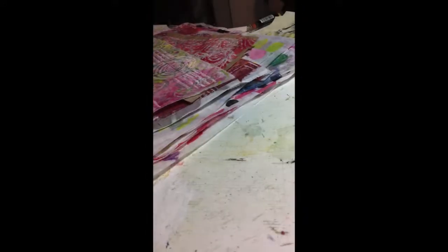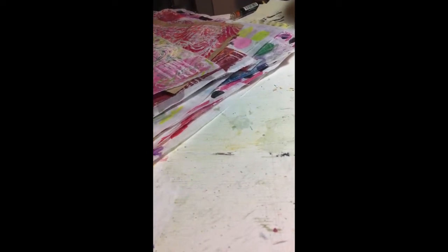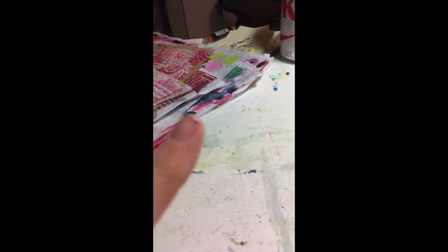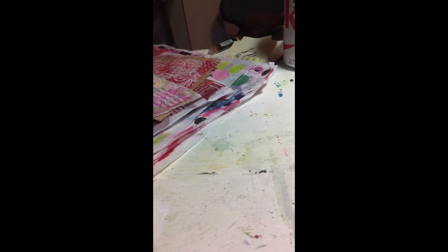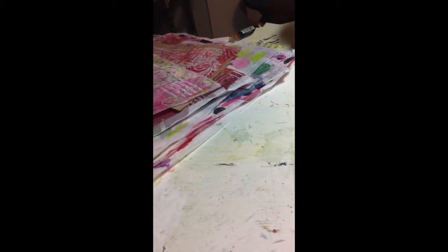Okay, I bit the bullet and I tried the nail polish marbling technique, and oh my gosh, it is a pain in the butt. Let me tell you, I didn't even try to film a tutorial. It was the first time I tried it anyway, but it's a mess. I almost asphyxiated myself. I will never do it again unless I'm outside. And some of mine, of course, turned out to be a hot mess.